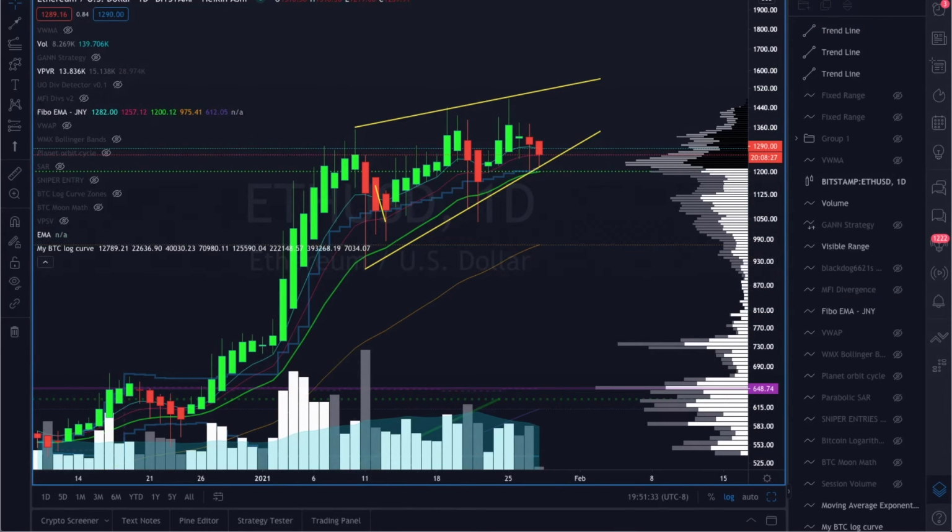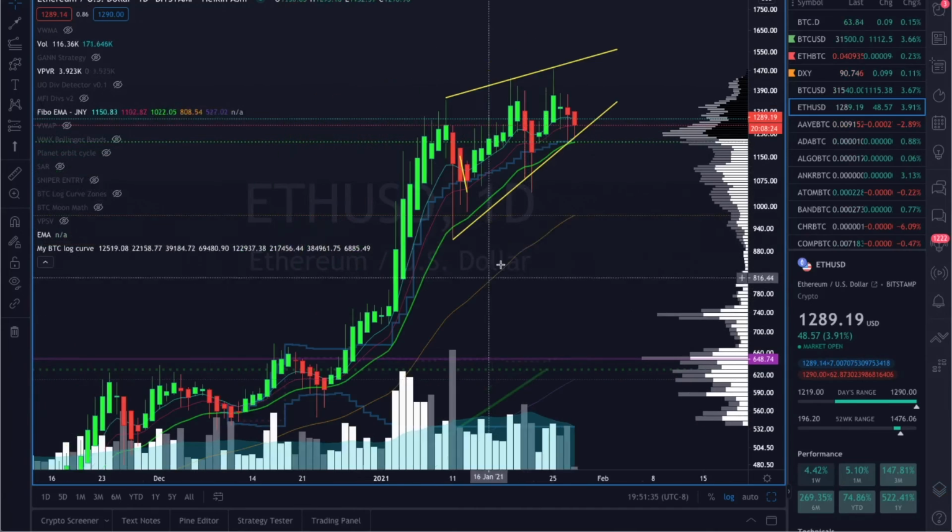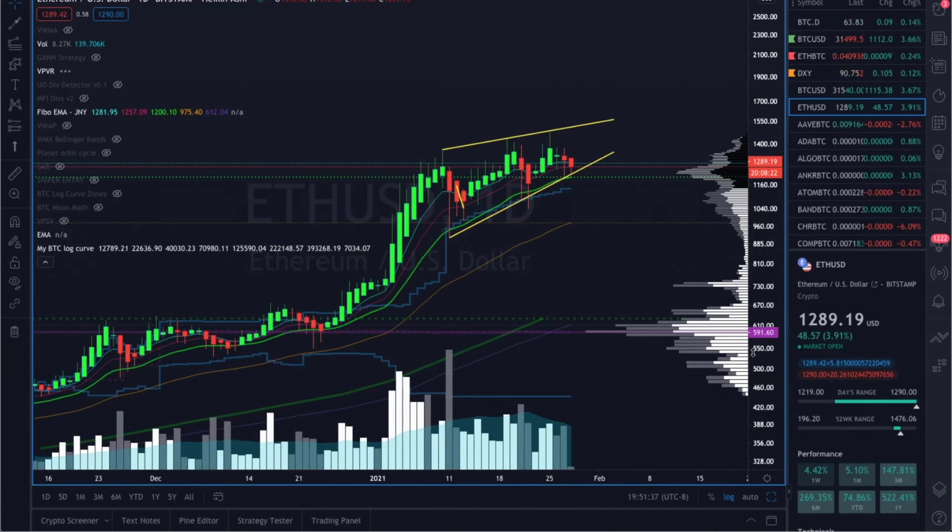I'm not too sure if we're going to get the break down that far, but it's very possible. The 21 weekly EMA for Ethereum is just hovering right around this high volume node down here. So worst or best case scenario, depending on how you look at it, we're looking at just under $700 Ethereum. But what is likely here, if we break down below this $1,127 level, is that we are likely coming down to the top of this high volume node, just above $740.